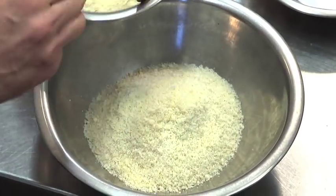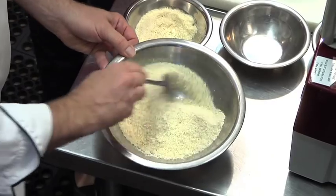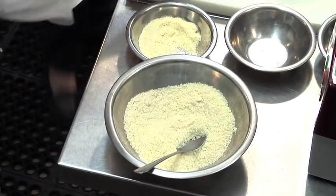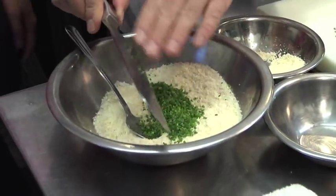We're going to take our breadcrumbs. We're going to add an equal portion Parmesan cheese. So we got about a cup of each. Okay, great. We're going to give that a quick mix. Sure. Our last ingredient, chopped chives. Oh! I love my chives really, really fine. Can I toss? You can toss them.